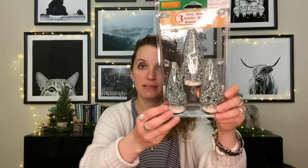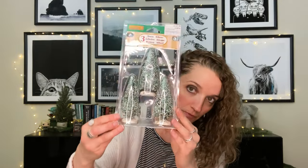So we got that. And then the last things that I got from Michael's were stuff for our village, which if you would see, we're gonna throw up another card here. The Department 56 haul, we got a whole bunch of Harry Potter village items. So I needed more of the accessories, but these aren't Department 56, they are Michael's. So I got some basic trees. Well, there we are, some snowy trees.